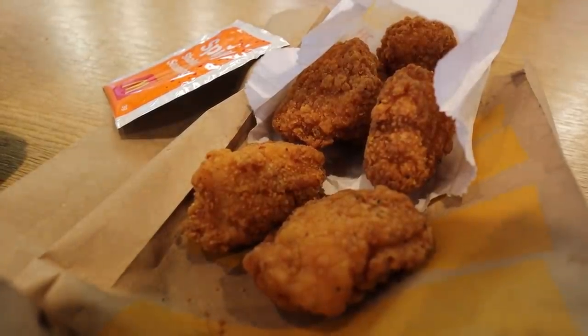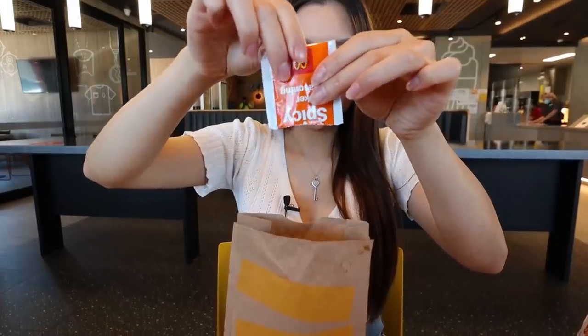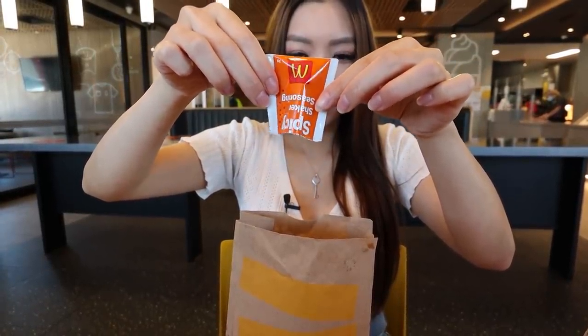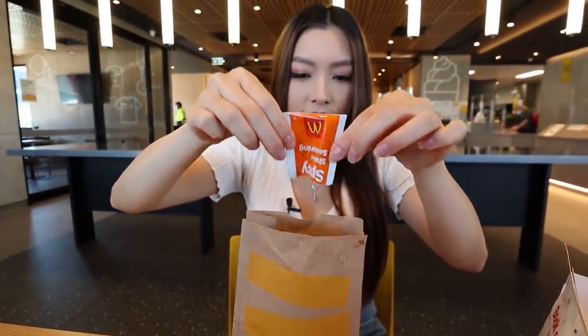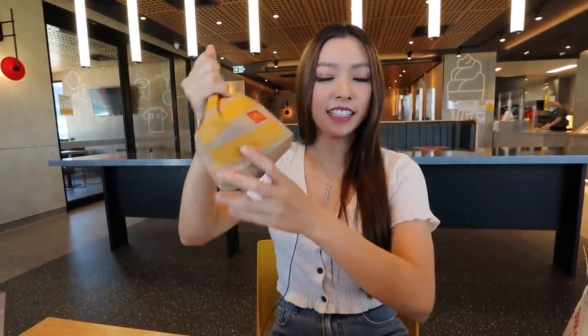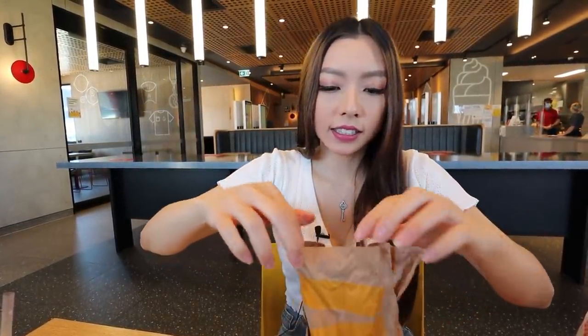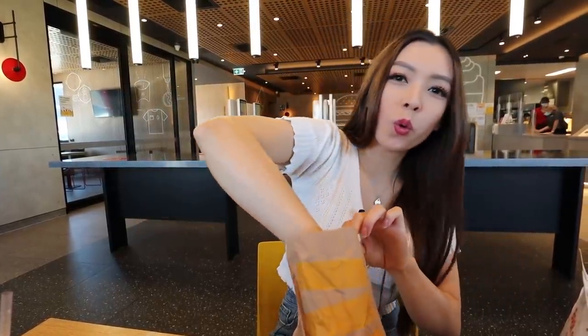Time for the Mac Spicy Bites. So, chicken bites go in, powder goes in next, and then you shake it up like a cocktail. We also got the chicken salt fries, but they ran out, so we would have had fries with chicken salt, which is absolutely great.